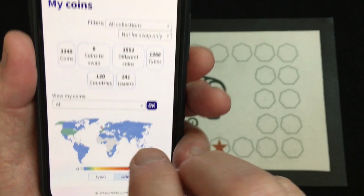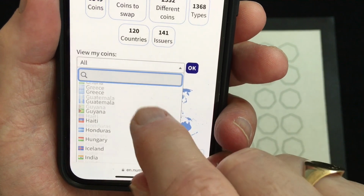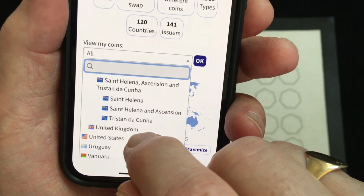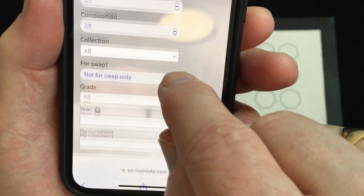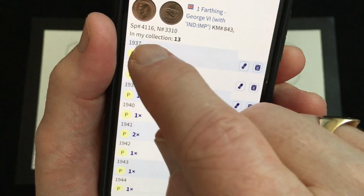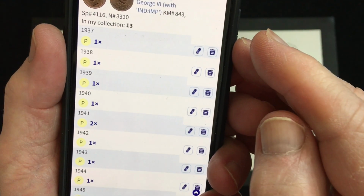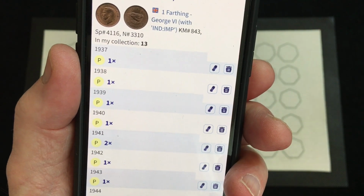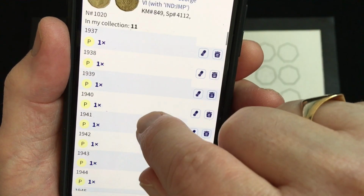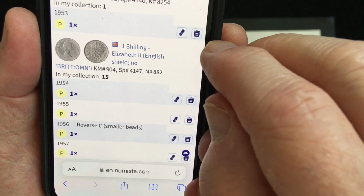Now this bit here, where it's got view all coins, if you click on that, these are all the countries that I do actually have. So if we go down to United Kingdom, you can search it by whichever way you want. Now, when you go in to actually log the coin, you can call it whatever you want. For instance, P that I've got here, it stands for pre-decimal. I've got one that's U, which I think is UK territories. Actually, we'll go in and log one. So we'll go into this one.